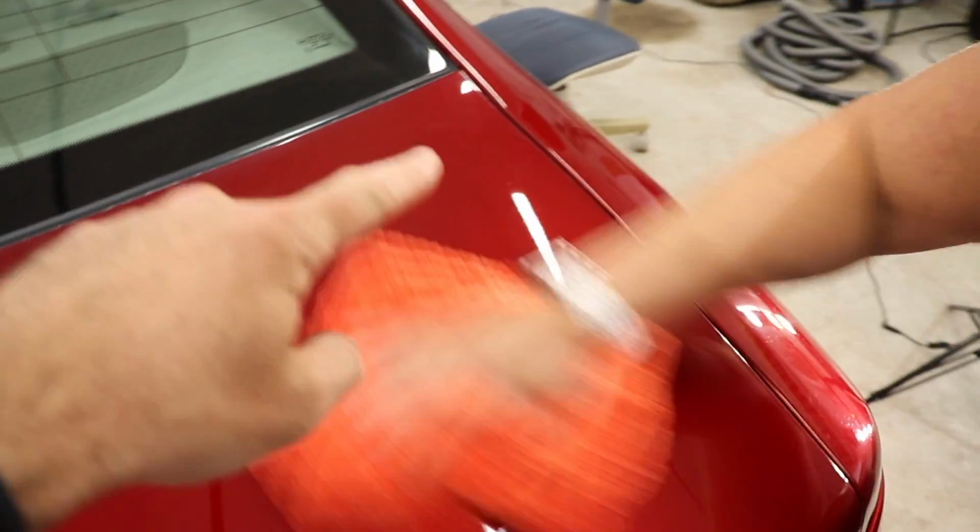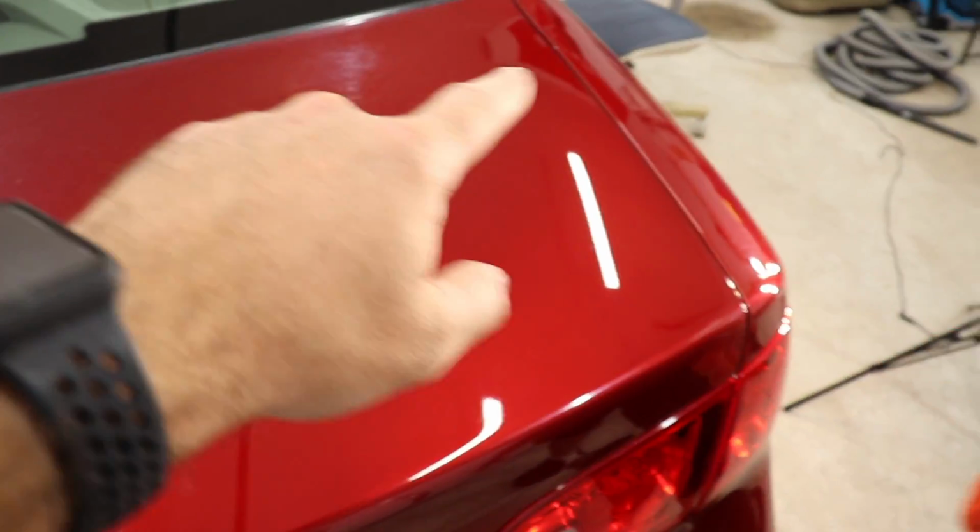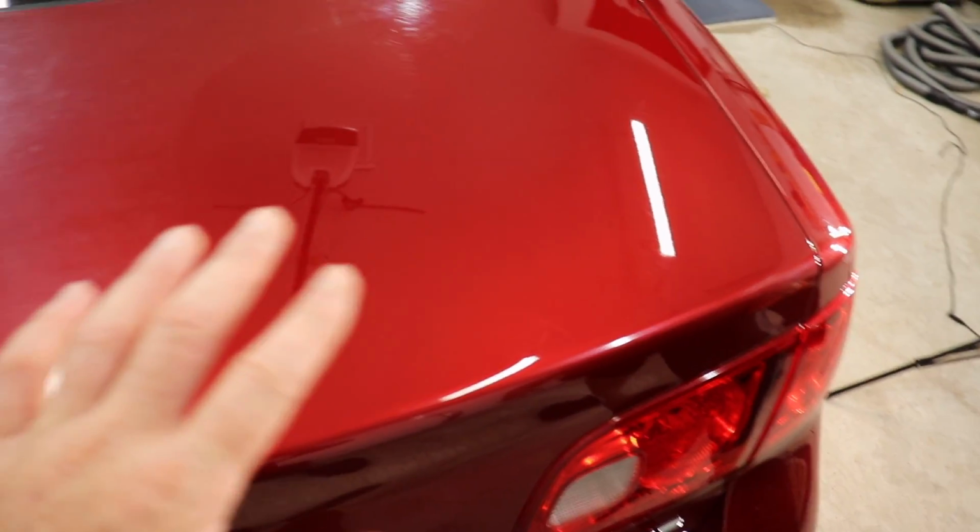It's just good practice to do that because of delicate finishes that may need that type of attention. And yes, we overlapped. You may have noticed that we overlapped. We always do that when we're compounding or polishing anyway. It just produces a better finish as we go along the edges. So now that looks perfect.